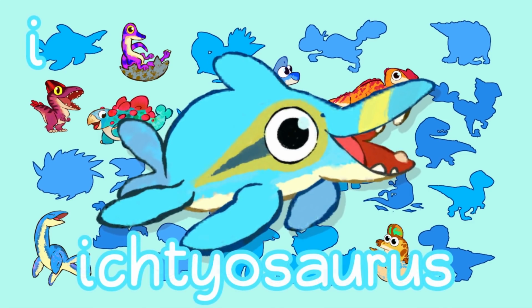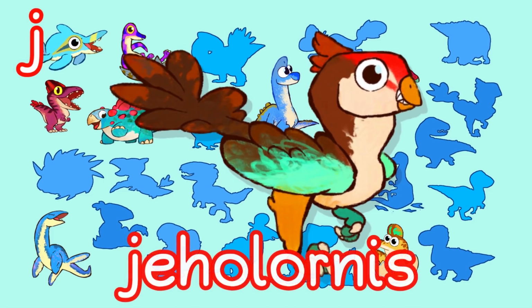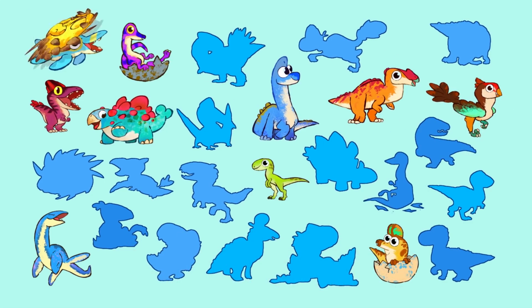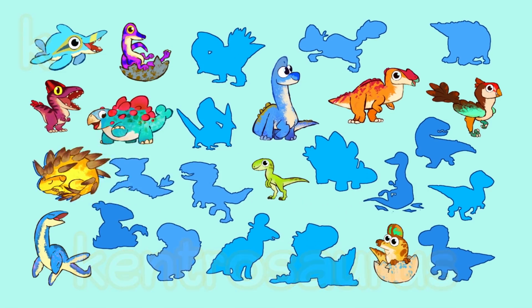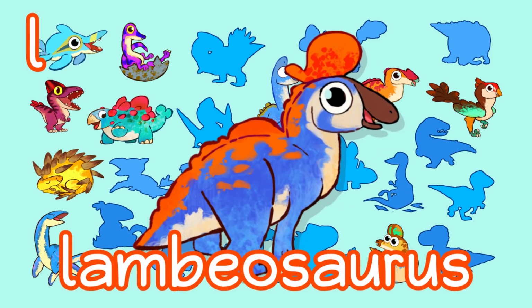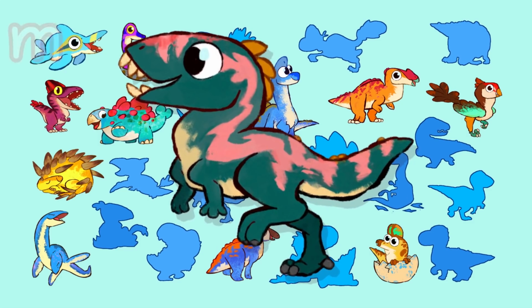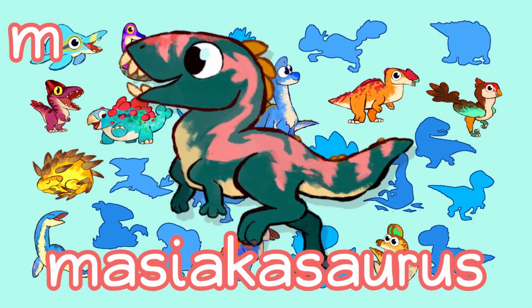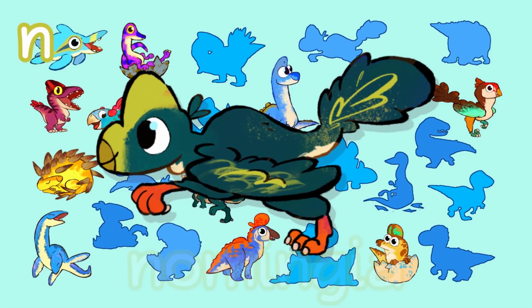I. Wow, it's a baby Ichthyosaurus. J. A baby Jehalornis. K. Look, it's a baby Kentrosaurus. L. It's a baby Lembiosaurus. M. It's a baby Meshiachosaurus. N. It's a baby Nomingia.